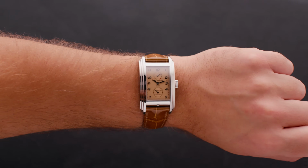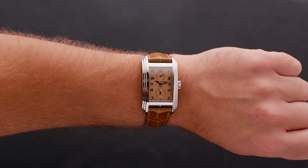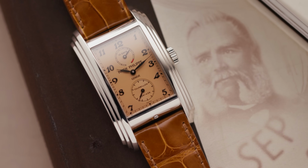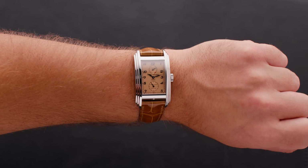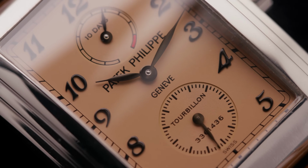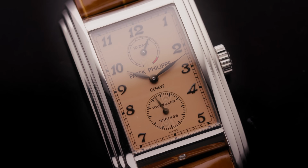Now, it looks huge in pictures, but it doesn't wear that way. And this is a landmark piece for Patek Philippe. Whenever you have a 5101 in any metal, it is the capstone of a collection. It's the thing you want on the front page of your website. It's the thing you want on your wrist when you're among the most sophisticated collectors. It's always in good taste. It's not bombastic in any way, in spite of its rarity and its expense.